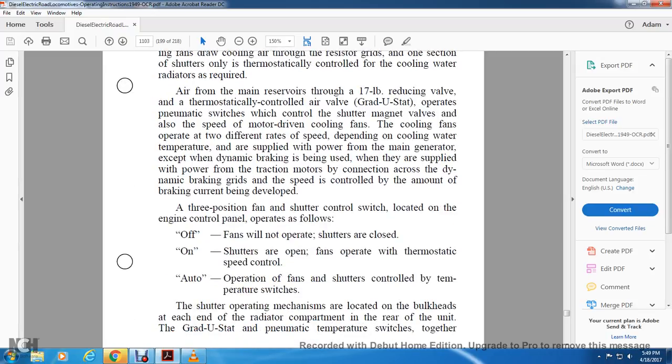3-position fan shutter with the control switch located on the engine control panel that operates as follows. Off: the fan will not operate and the shutters are closed. On: shutters are open. Fans operate only with the thermostatic speed control. Automatic: operates the fans and shutters controlled by temperature switches.